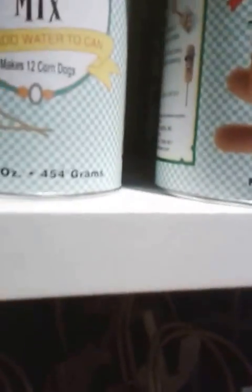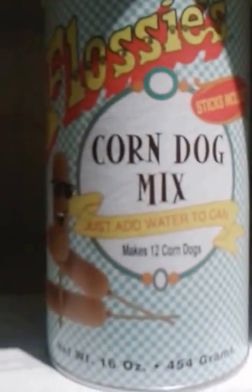And here we are. We're here at the candy fudge shop, where fun is made. There's little stuffins. There's cooking with Miss K. There's some china cups, plates, stuff like that. Honey, of course, because what wilderness candy shop doesn't have honey? What is this? It's corn dog mix. It makes corn dogs. Just add water and you get a corn dog.